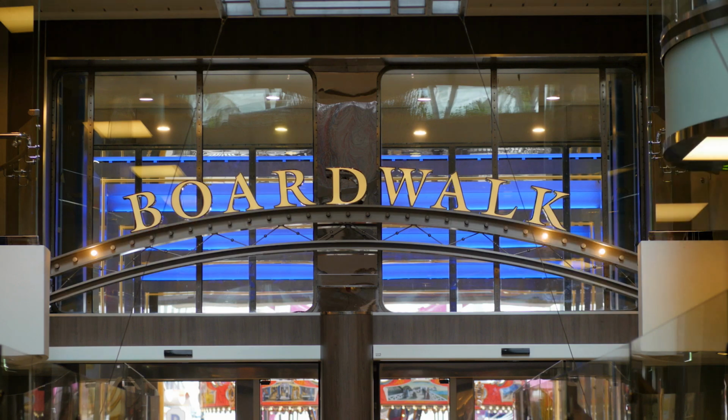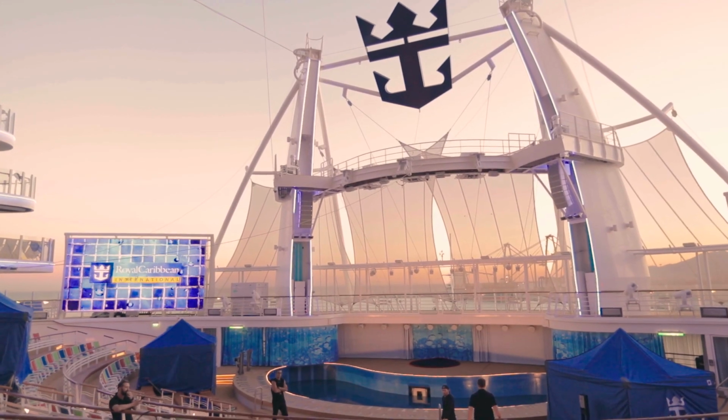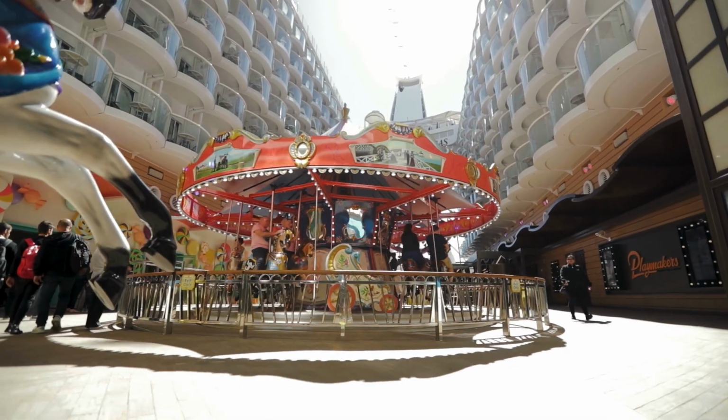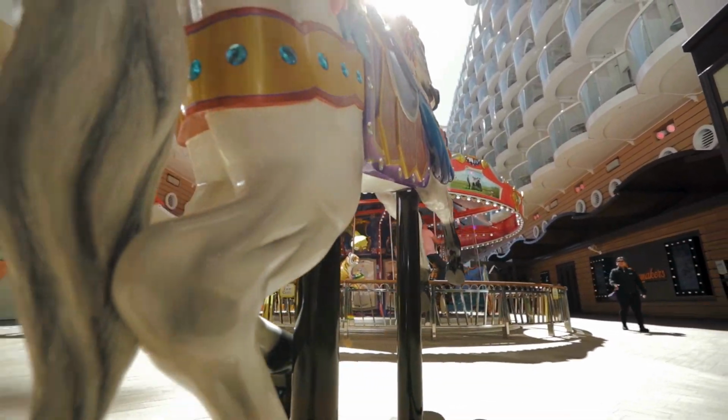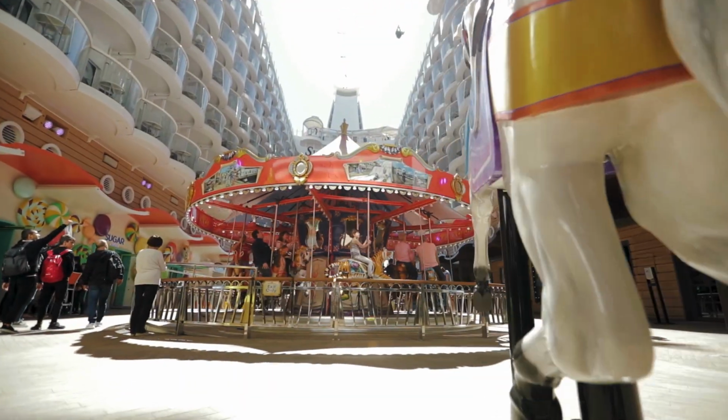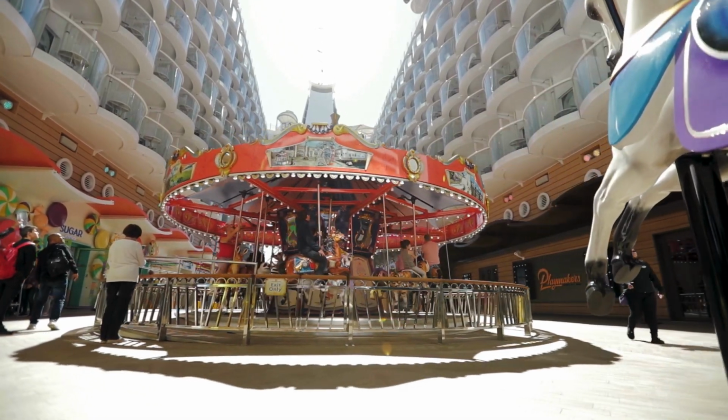On deck 6, the Boardwalk, nothing's really changing. The only thing that's changing is the Aqua Theatre, which I've already talked about. But all the returning favourites are coming back: Playmaker, Sports Bar and Arcade, Sugar Beach, Johnny Rockets, the Hot Dog Stand. It's all coming back. And of course, the Carousel. Deck 7 is just rooms, so nothing changing there.